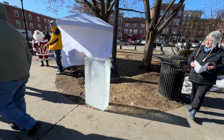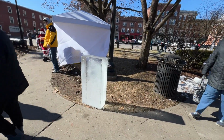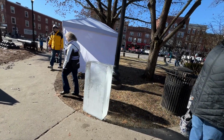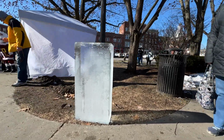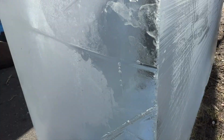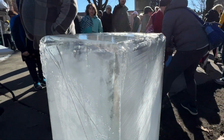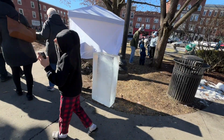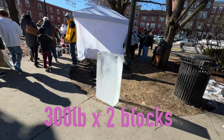Now this is a very interesting ice sculpture. You know what that is? You know what ice sculpture that is? Who is it? Let me take a picture, Mom. That's the monolith from 2001. I was going to say, that's Space Odyssey. Exactly what I thought. So deep. 300 pounds for one of those, and they get 2 of them. So a total of 600 pounds of ice they get to work with. Yep.